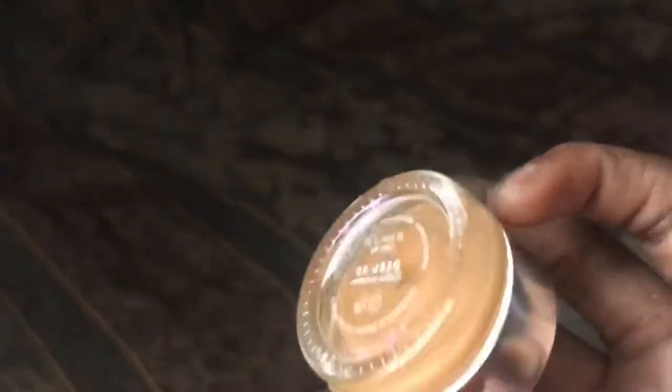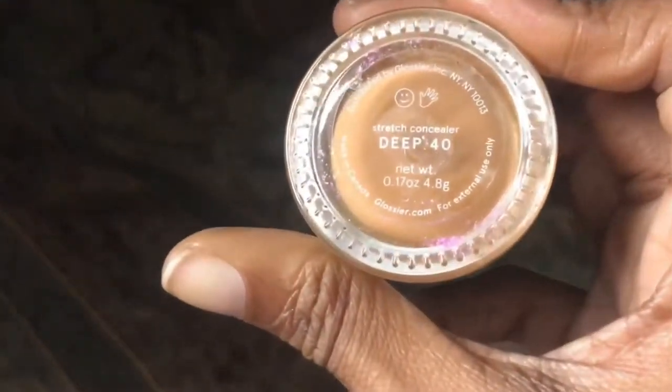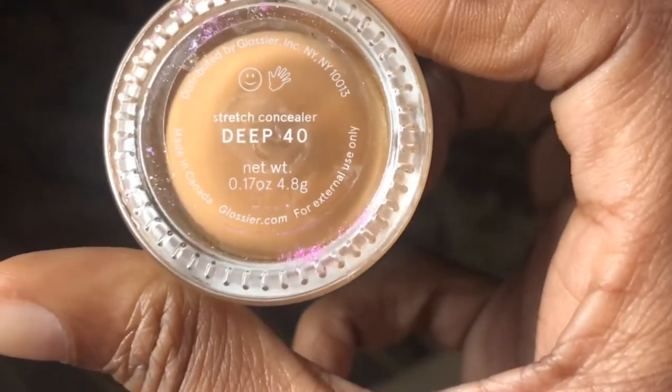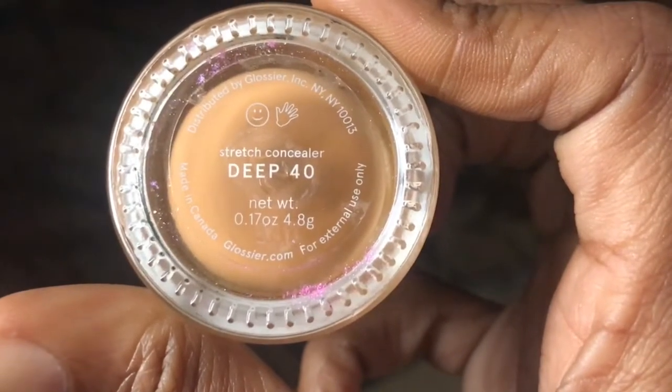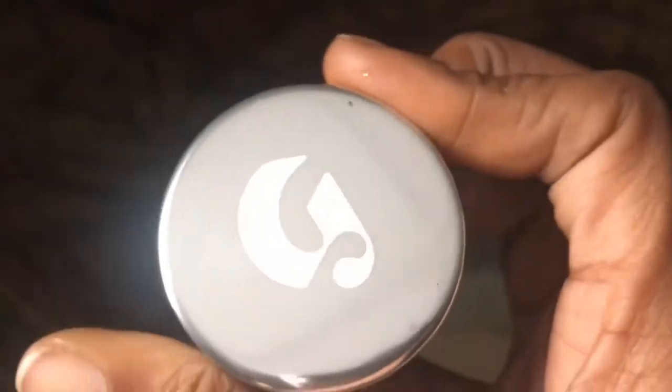I apply it to my problem areas, like right underneath my eyes. It's a very creamy solution. It's lighter than my natural skin tone, which is what concealer is supposed to be. Lighter than your natural skin tone to cover the imperfections, cover off the bags.